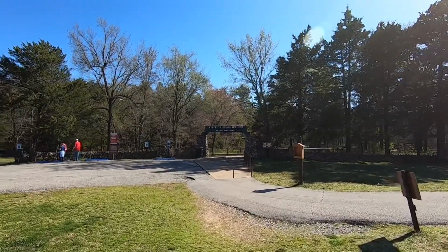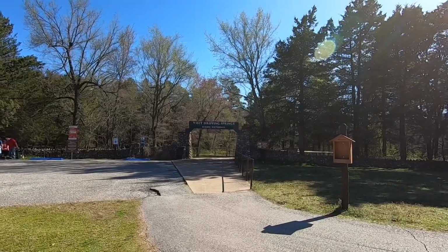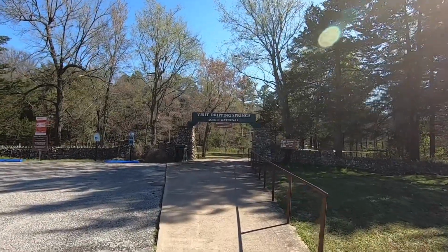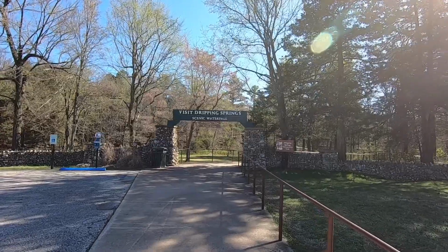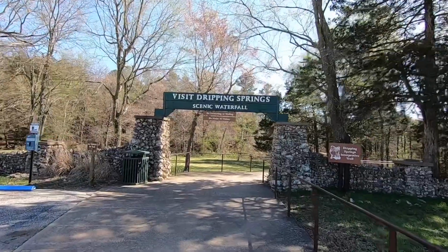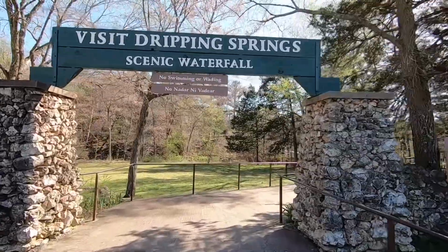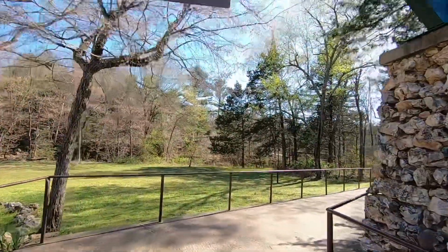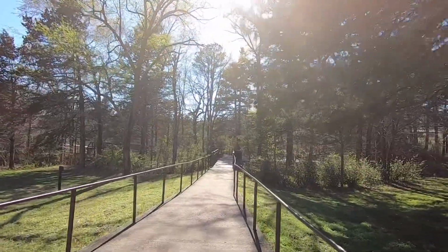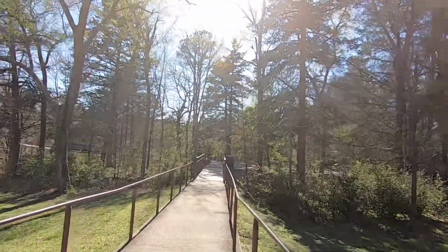Okay, we are here at Dripping Springs Scenic Waterfall. This area is known as a very historical site in that it was a place where the Union troops and the Confederate troops, I believe, both were here at one time during the Civil War. But it's known mainly for the 1974 movie Where the Red Fern Grows.